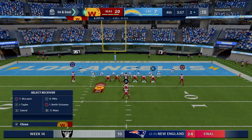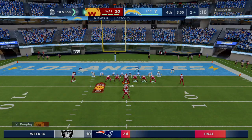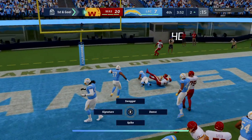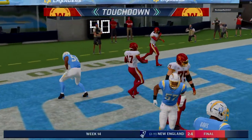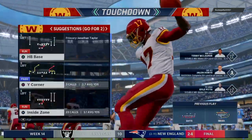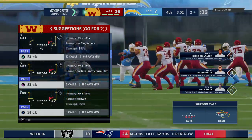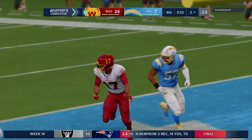A good chance now to put this game on ice. This is 1st and goal. They're going to look to throw. And this is taken in for a Washington touchdown. Terry McLaurin with touchdown number 2 in the game and now 11 on the year. And Washington going to add on to their lead.